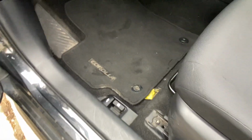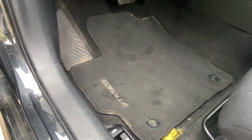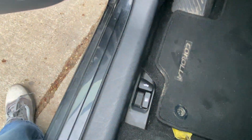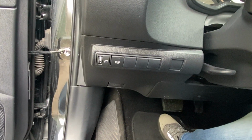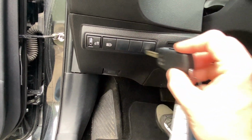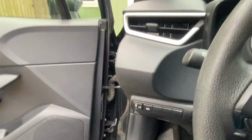You have a Corolla floor mat there, nice looking driver floor layout. You have a nice dead pedal, and of course in your typical Japanese car fashion, you have your trunk top and your gas lid opener right there. Looking at it over here, you do have some gauge dimmers and your auto high beams, I want to say. Then obviously if you had a nicer model, probably rain sensing wipers and little things like that.